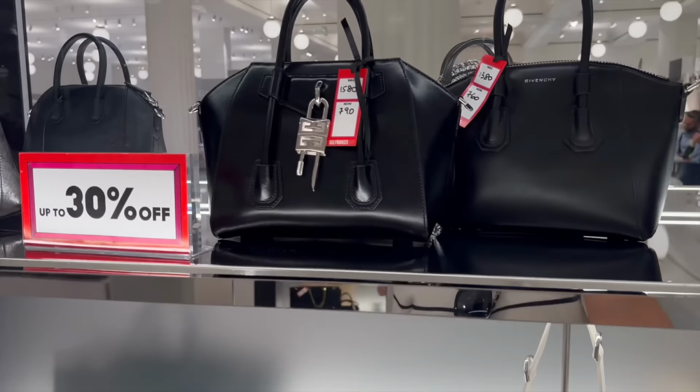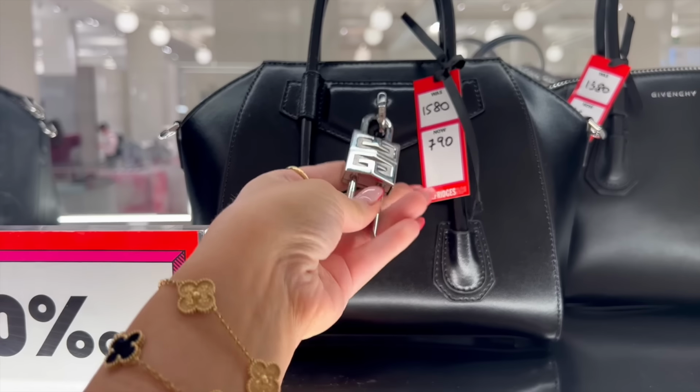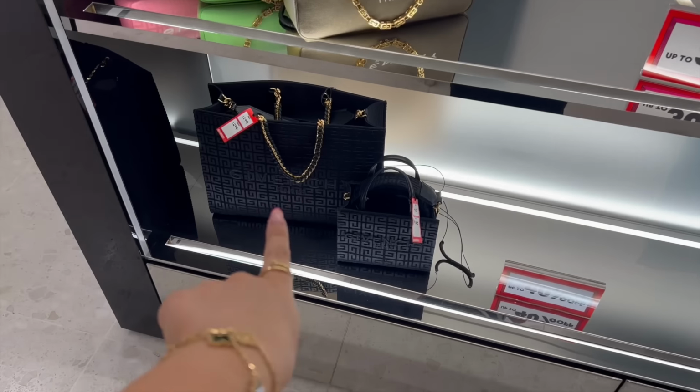Oh my god, the prices are so good. This is a bigger size. I actually love the new look. And this is so discounted. I love these as well.